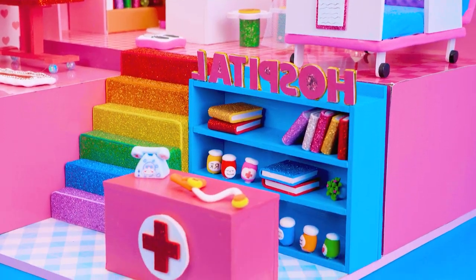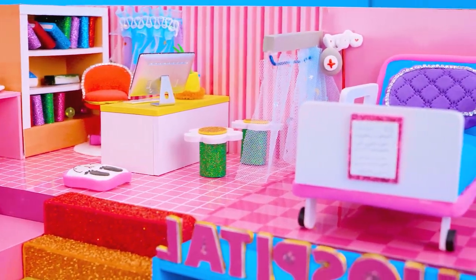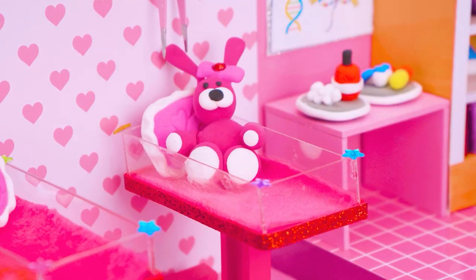Today, I will share with you how to build a miniature kitty's ambulance with a great doctor. Hello Kitty will take care of you. Hope you like it. I will use cardboard and clay to make the ambulance. We need a lot of pieces and more colorful paper.